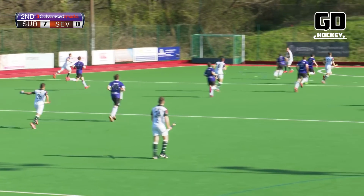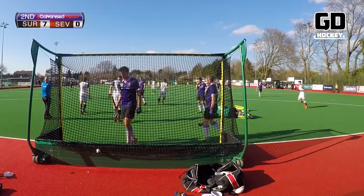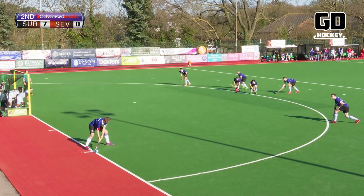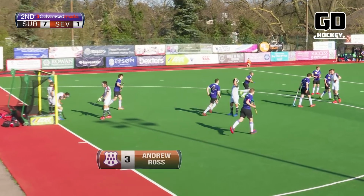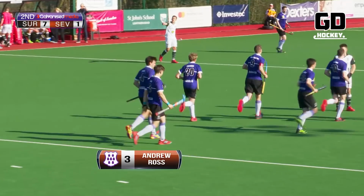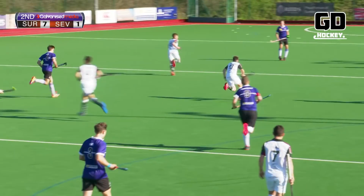Moved quickly on by Wallace and Forsyth. Watch this little pull across to his right hand side and over the keeper. Penalty corner for Sevenoaks. Is there to be a consolation? There's movement at the top of the circle. They go to the Castle. Straight drag flick from Andrew Ross. Nestles in the back of the net. And Sevenoaks have a consolation with 5 minutes still to play. Straight down the middle. Nothing that the defence can do about that.